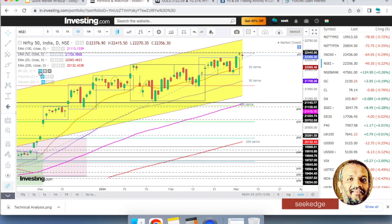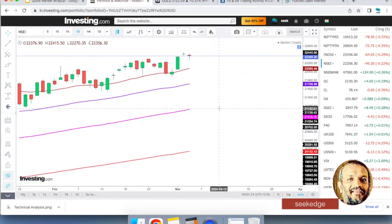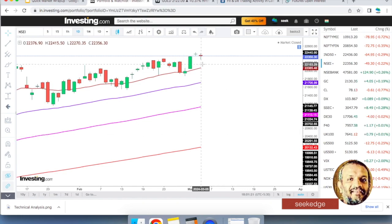Let's take out the bands and all these things. Look at the plain candle. This is the Nifty candle that you see. We see a very small body, and this is almost a doji. Yesterday was a perfect doji. Dojis are indecisive. Dojis could turn out to be dangerous.